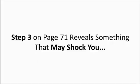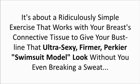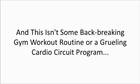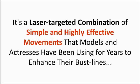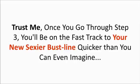Step 3 on page 71 reveals something that may shock you. It's the secret weapon of sorts that Ashley and many of my other clients say made the biggest difference in their breast development journey. It's about a ridiculously simple exercise that works with your breast's connective tissue to give your bust line that ultra-sexy, firmer, perkier, swimsuit model look without you even breaking a sweat. And this isn't some back-breaking gym workout routine or a grueling cardio circuit program. It's a laser-targeted combination of simple and highly effective movements that models and actresses have been using for years to enhance their bust lines. And what's more, you can do this exercise anywhere, anytime, without any equipment, and in less than 10 minutes. Trust me, once you go through step 3, you'll be on the fast track to your new, sexier bust line quicker than you can even imagine.